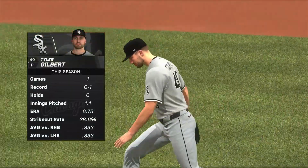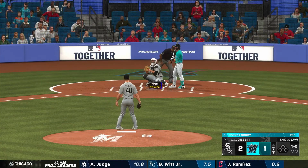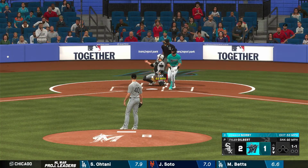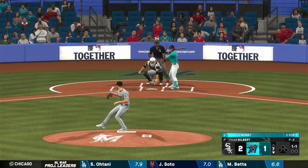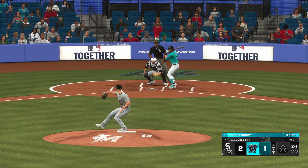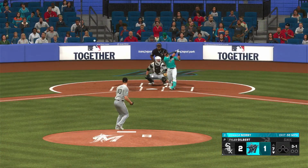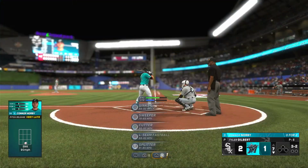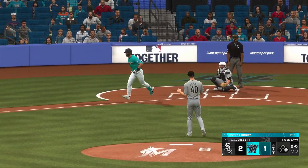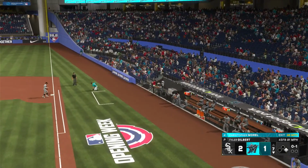Now pitching, a new pitcher here to start the bottom of the 7th, Tyler Gilbert. He's making his 2nd appearance of the season. Tap foul at the plate. Ball 3. 3-1. Ball 4, and the tying run is on base. Now here's the cleanup hitter for Miami, Christopher Morel.